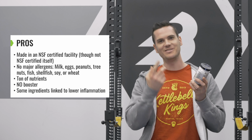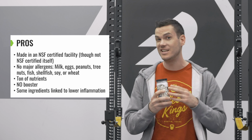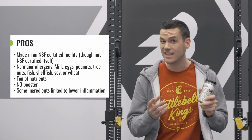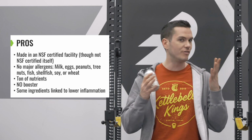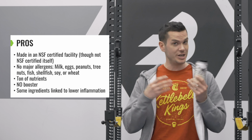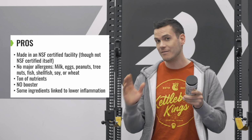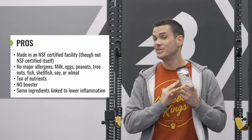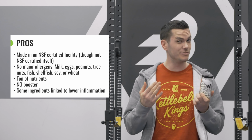I also wanted to say it is free from just about every allergen. There's no fish, shellfish, wheat, egg, tree nuts, soy, peanuts, anything like that. So pretty friendly to a wide variety of people. It's kind of hypoallergenic. But of course, the main stuff here is the nutrition itself. Really broad variety of vitamins and minerals, a really good dose of most of them. Most of the minerals are also chelated, so they probably absorb better. I thought that was a really nice touch.